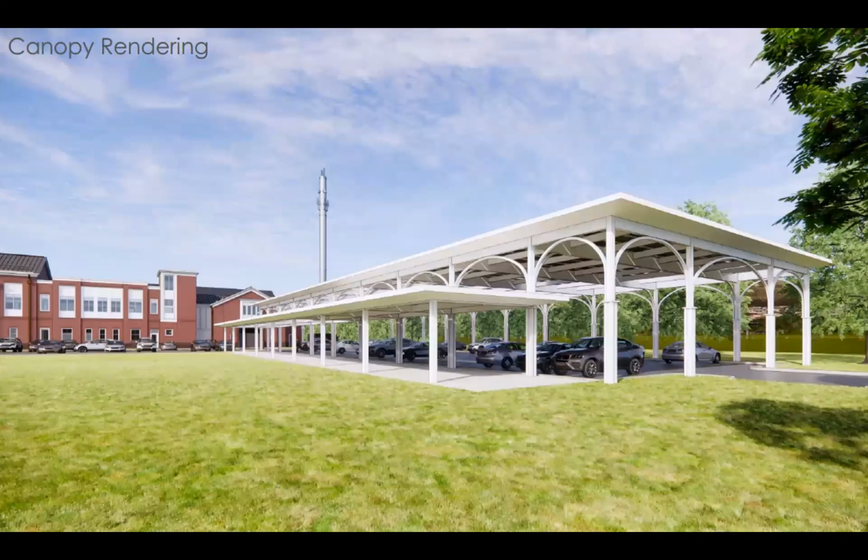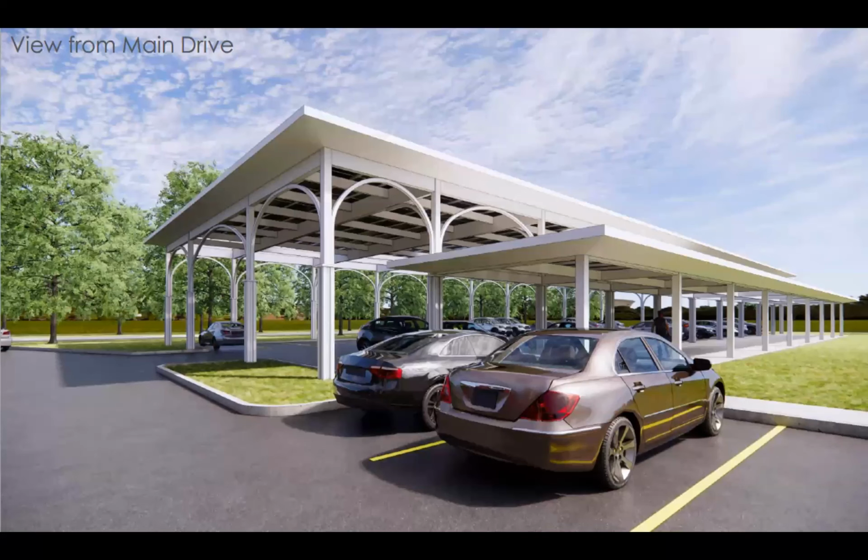Here's a closer up view. You can see that lower scale canopy that has a walkway under it that can be utilized for some of the events on Fletcher Field. And then this is coming up the Massachusetts Avenue entry drive just before you turn right to head out to Fletcher Avenue.